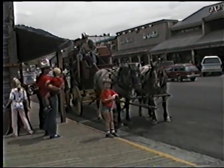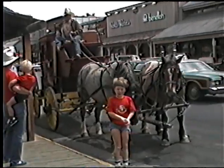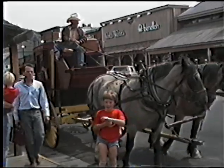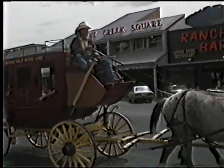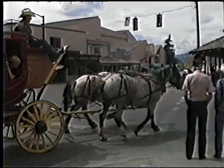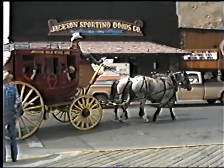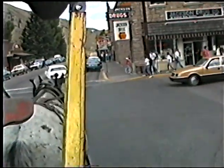I'm by a stagecoach right now. It's not moving, so I buy it. Now it is. Look out. Now it's moving. So long, partner. There he goes around the town. Where I am, right behind the drivers, little stagecoach ride.